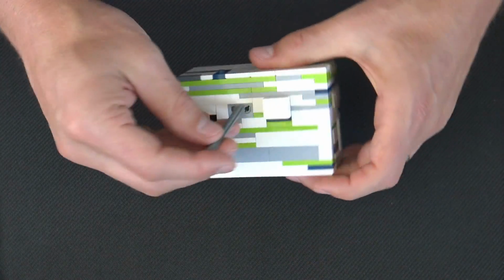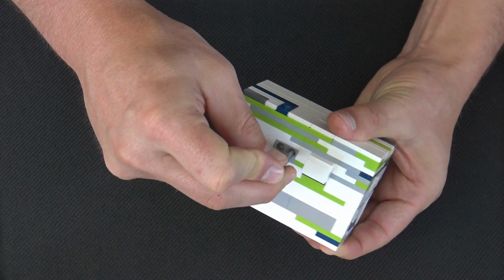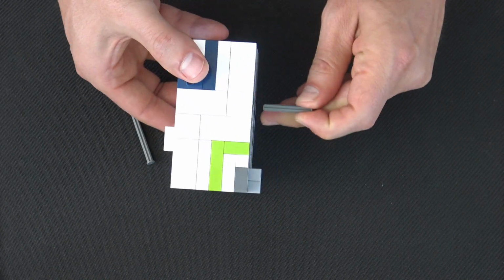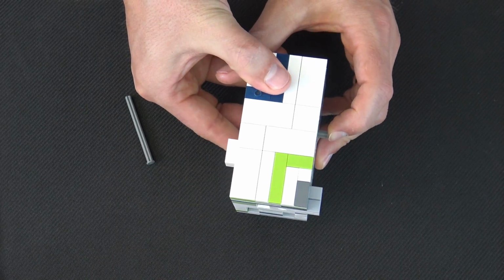So what I'm gonna do is I'm gonna actually align this in and push until it snaps. That's it. And now this piece is actually coming out. You can remove that piece if you want, but let me just show you this again from the top view.